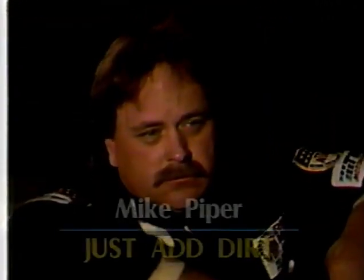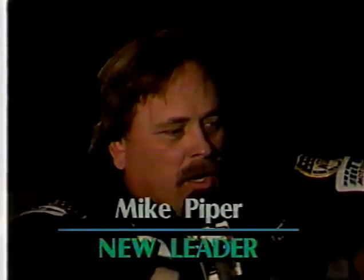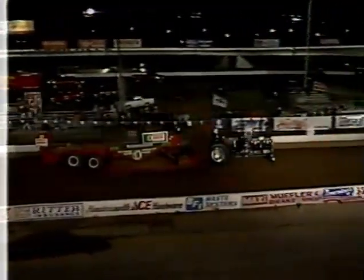Mike, you're a new leader. Can it hold up for you? Well, the track's a lot greasy coming out of the hole. I didn't get the front end off the ground. It was a decent run. Could have been better, but we'll just have to wait and see, and possibly it'll hold up. The track may go, it may get better. Well, from our new leader, Mike Piper, in Just Add Dirt, we go to Bill Eisner in Dirt Slinger.